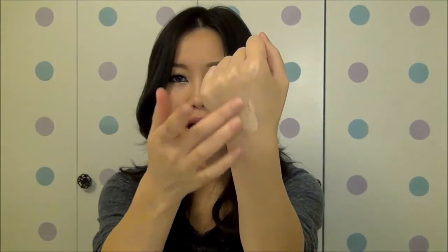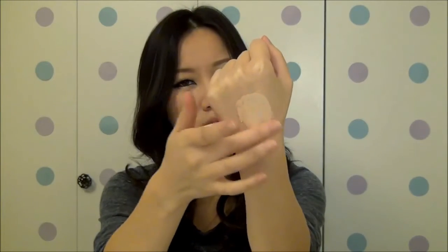This applies in a very interesting way because first time you put it on, you think it's a very creamy product and you think it's going to be super moisturizing. I mean, we are talking Moisture Surge right here. Again, the color I have is Very Light, and it looks like it's going to give you a lot of coverage, a lot of pigment as I'm blending this into my skin, or the back of my hand actually right here.